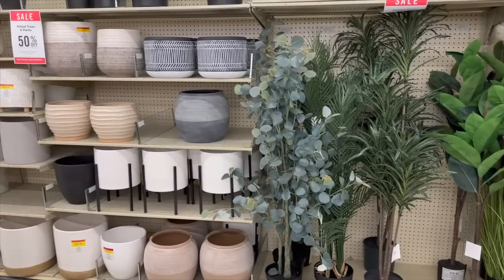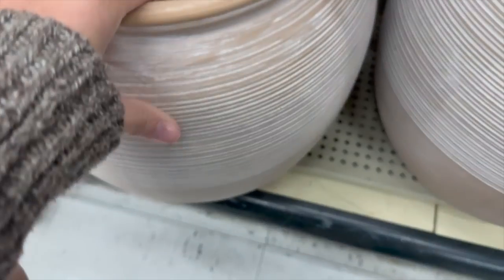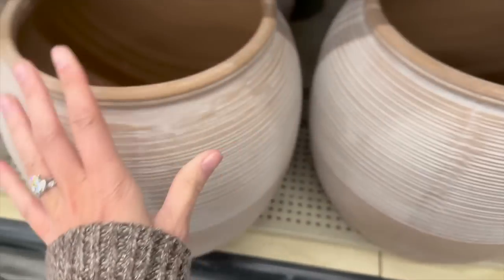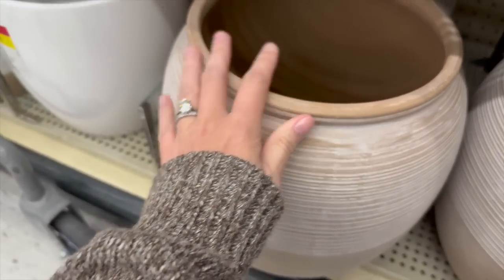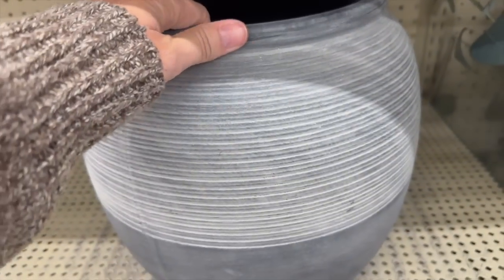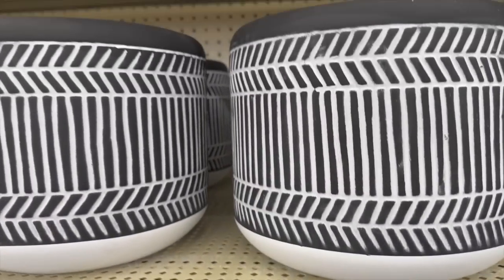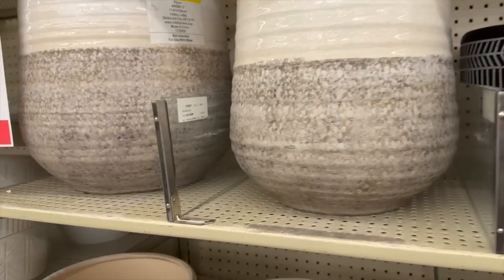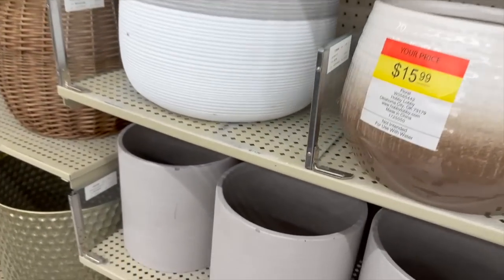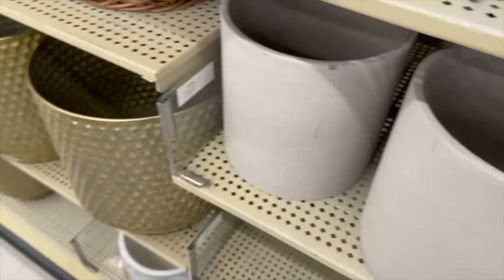I really want to look at the pottery. These are really pretty. Yeah, so chalk is really 34.99. These are a big size. This one's also really pretty. Same price. So just like a gray. And then again, these are really pretty.